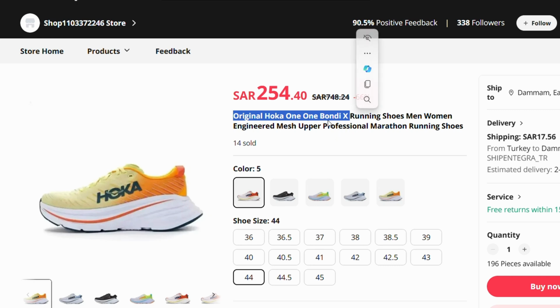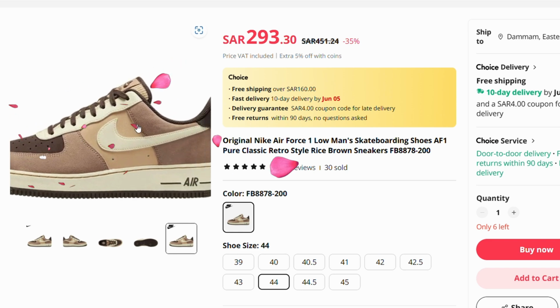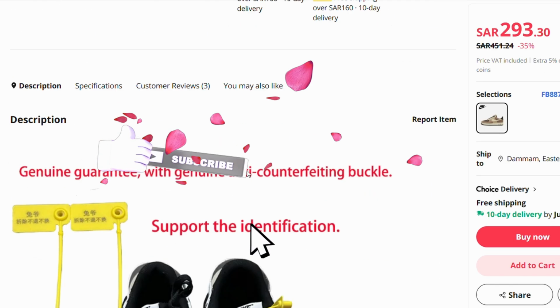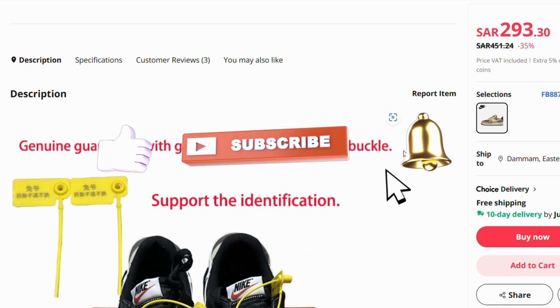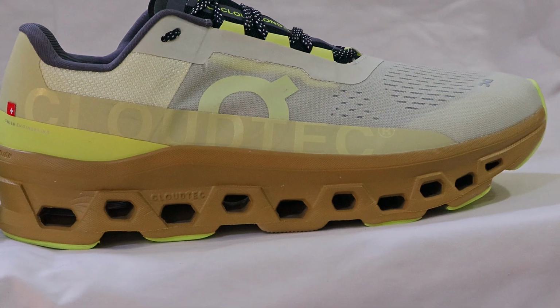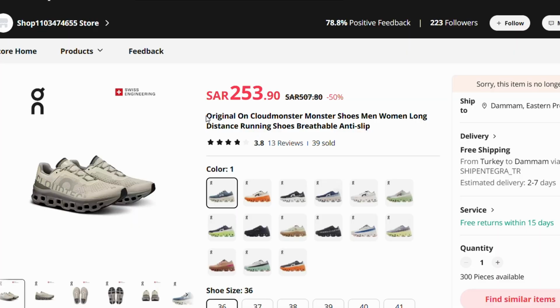When I tried to check that out, some people explained that they get some of these things direct from the factory, and because they ship them without the original box and all those things, it's likely that these are the original shoes, and there are so many other things that make it cheaper. So I decided to find out how original these shoes marked original on AliExpress are. In order to do that, I decided to purchase one of the original shoes from AliExpress.